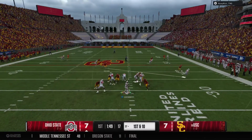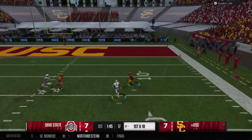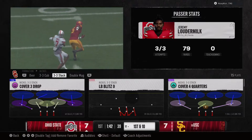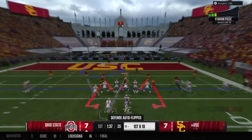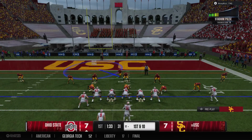He's looking to throw it. Under heavy pressure, lets it fly. And he's got it inside the 20. And he's brought down after a huge completion. That's a beautiful pass and catch. I love the job the quarterback does manipulating the defense with his eyes. He froze that safety, and that allowed his receiver more room to work his route.